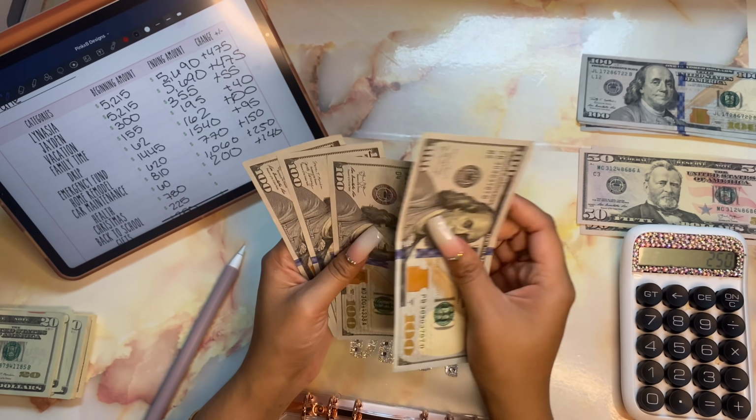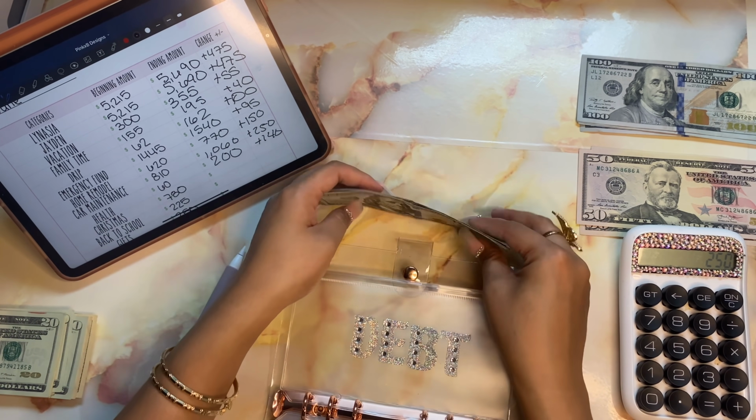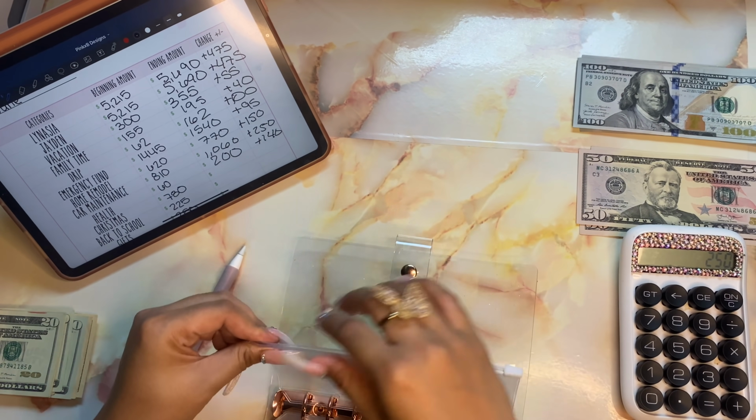And we have 1, 2, 3, 400 in debt snowball. And I'll be paying this towards my credit card. So let's put that there.